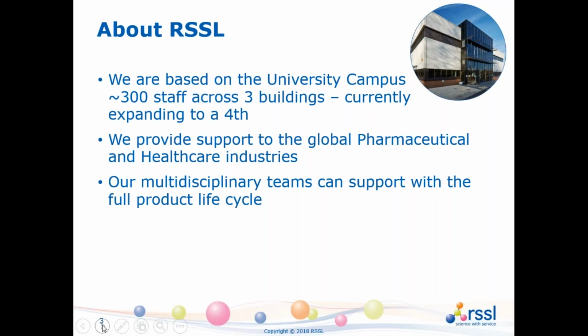RSSL was established in 1987 and has been supporting a number of industries during this time, including food, healthcare and pharmaceuticals on a global basis. We currently work with 20 of the top global companies, as well as small startups and SMEs. Our MHRA and FDA inspected facility in Reading is where our team are based, and our technical expertise covers microbiology, chemistry, physical sciences, and biochemistry.